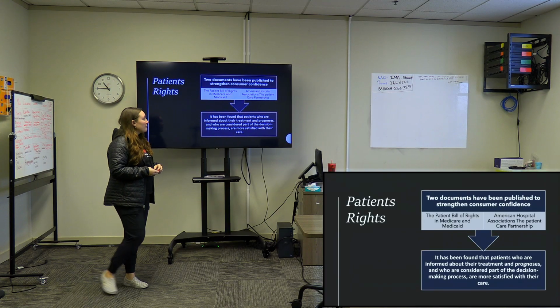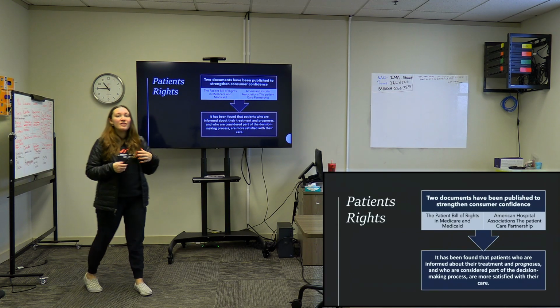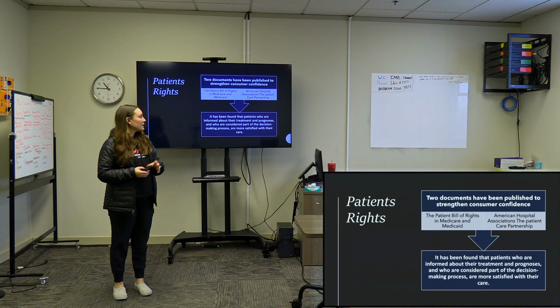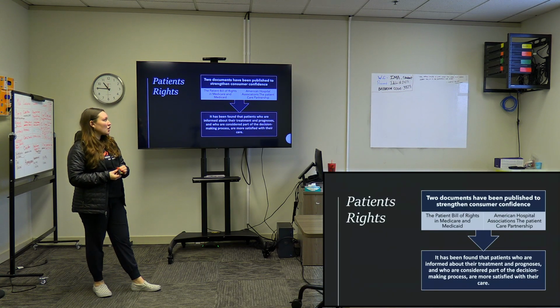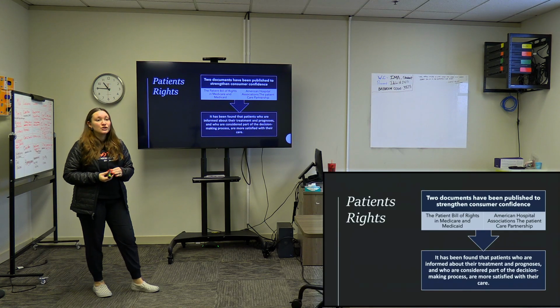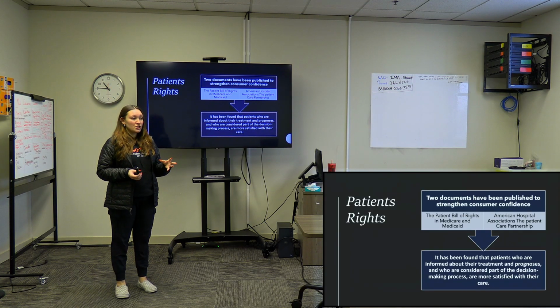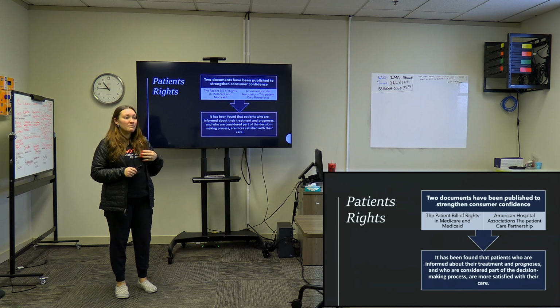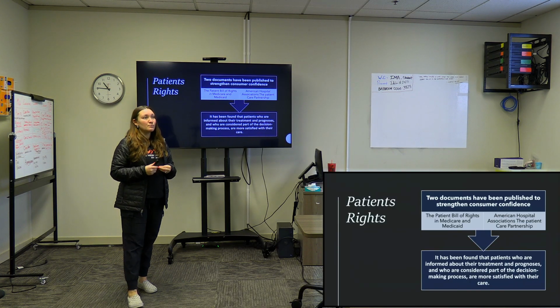There are 2 documents that have been published to strengthen consumer confidence, so patient confidence and their right to be involved in their care. The first is the Patient Bill of Rights in Medicare and Medicaid, and the American Hospital Association's Patient Care Partnership. These 2 things have greatly changed the way patients are involved in their health care, which means we are giving them all of the information associated with their care, and they're able to be present in making a decision in their care.